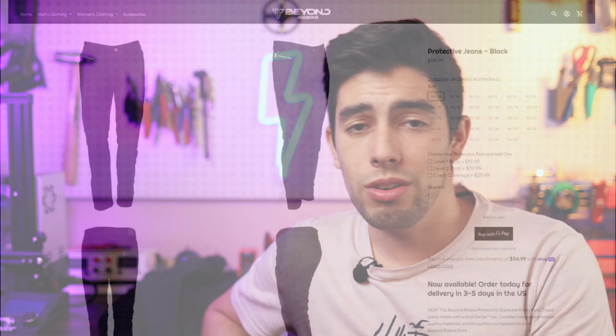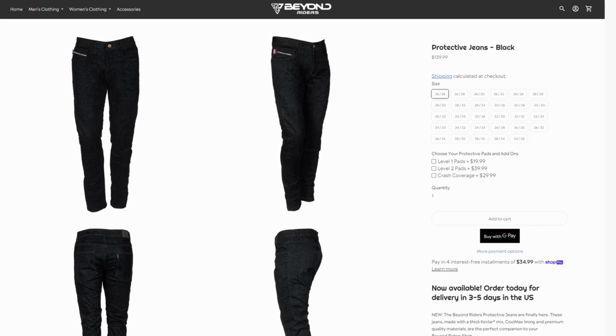All right, so now we come down to price. And price is interesting for protective gear because it varies a lot. In helmets and jackets, it can be hundreds to upper hundreds, like $500, $600 for some of these things. So for these pants, just the pants themselves come in at $139 US in the US.